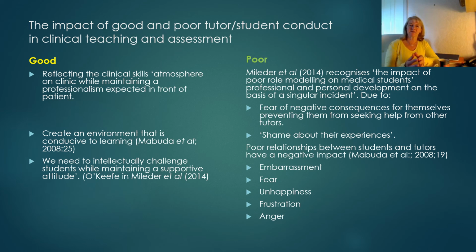The students themselves have a fear of negative consequences for themselves, preventing them from seeking help from other tutors. And they tend to feel ashamed about their experiences. It seems such a shame that they should feel this way because of just one thing that's gone wrong. However, you can imagine how much worse it would be if a few things, one after the other, had gone wrong. And another here, poor relationships between students and tutors have a negative impact.